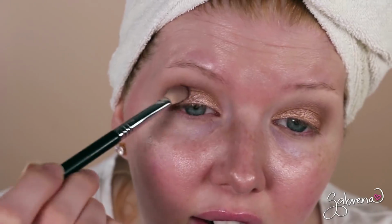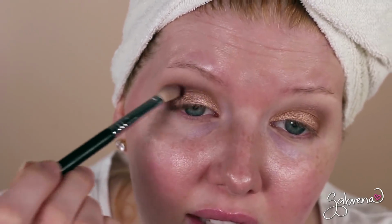I'm just not really caring for the colors in here or the application that I'm getting, which is really sad because I normally really love Makeup Revolution eye products. I want to add in a neutral matte crease so badly, but I'm not going to. I'm going to have to live with this today.